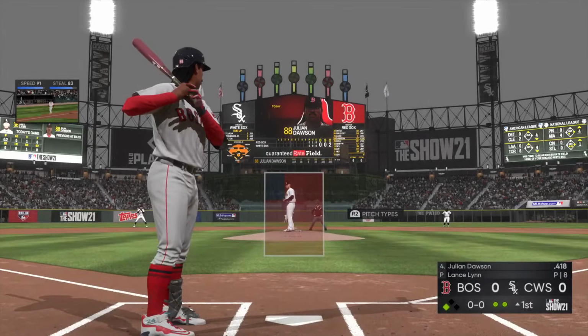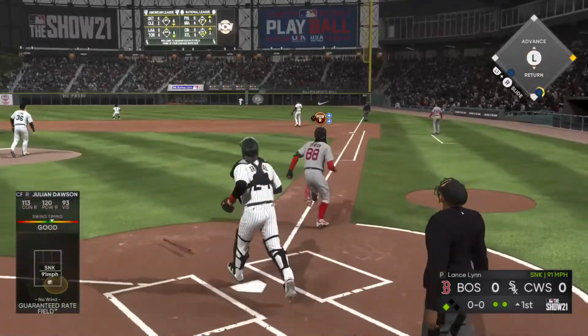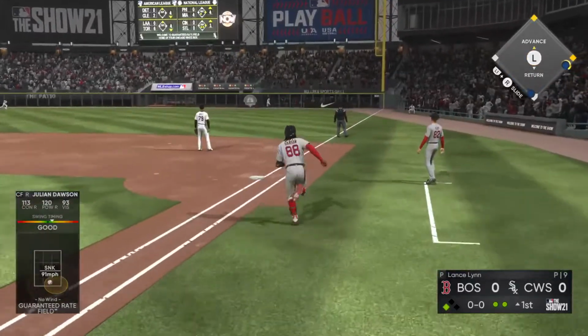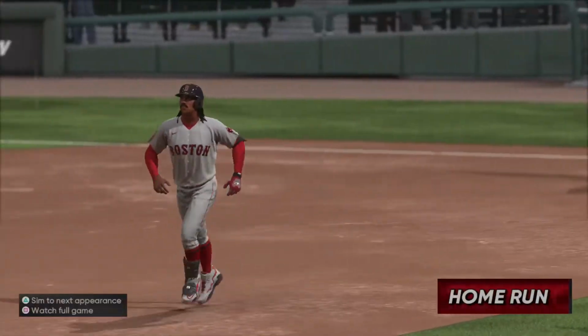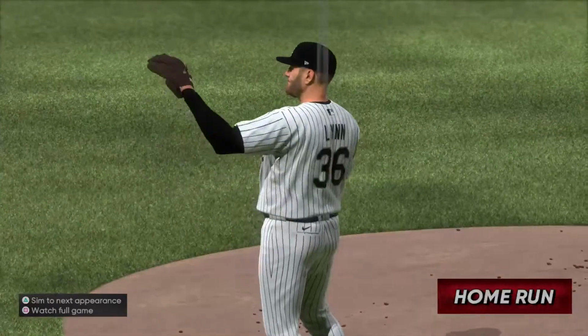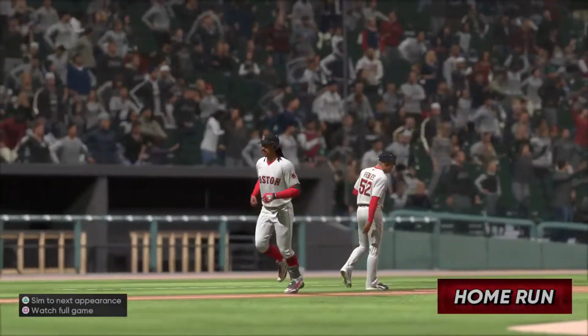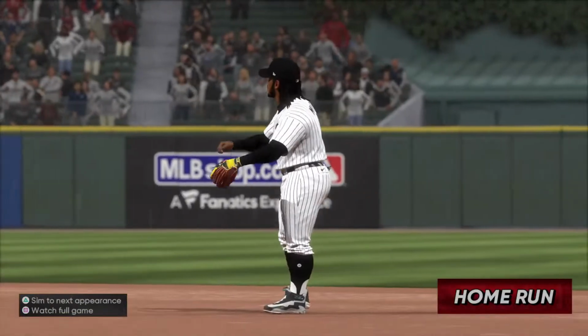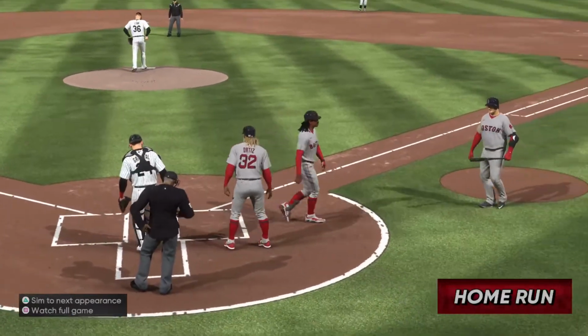So now to the plate, Julian Dawson, runner in scoring position with 2 gone. First pitch of the AB now. There's a swing and a drive hit well out to right field. Looking up is the right fielder. And a leaping effort at the wall, but it's in vain. A home run. A 2-run blast to straightaway right field. Home run number 9 on the year. And that gives the Red Sox a 2-0 lead.